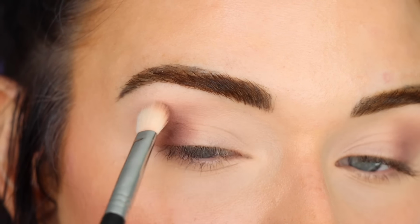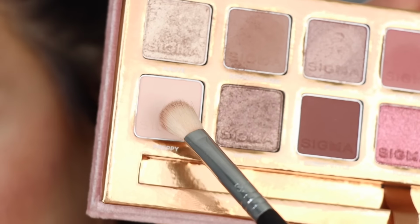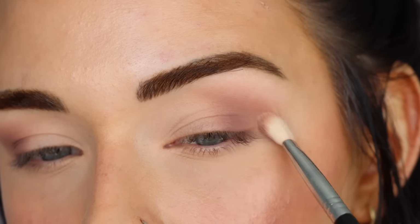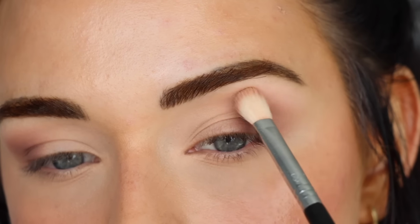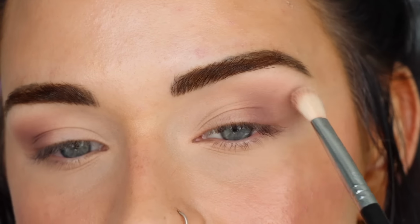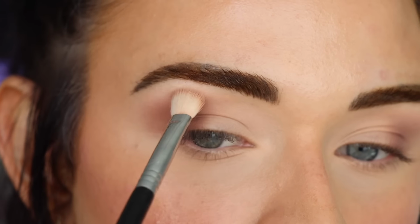And now I'm going to take the shade Preppy, and I'm going to use that to blend in my crease around that Sophisticated shade. So I hope you can see how this side is nice and blended, and this side needs a little bit of work.